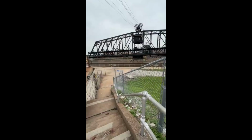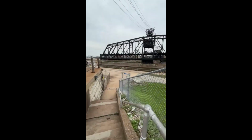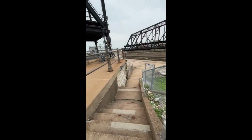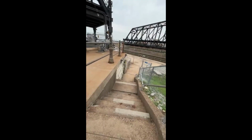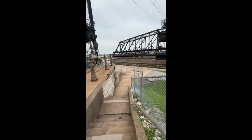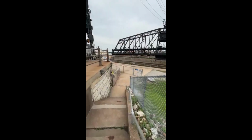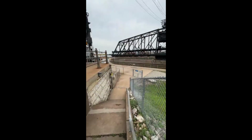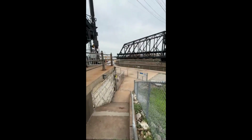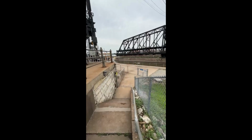Let me see here. This looks like it's a Marquette transportation boat, but I can't be 100% sure. It's painted similar to a Marquette transportation boat, but I don't know yet. I won't find that out for another couple minutes. Here he is coming in. This is a single barge. It's a fuel barge.